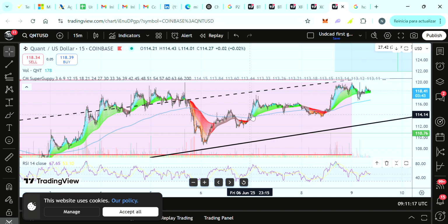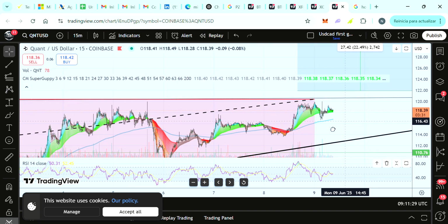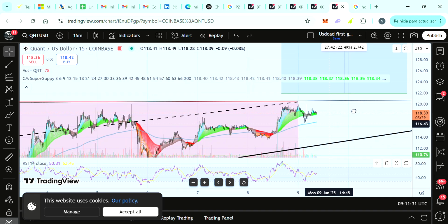So I gained a very small amount of Quant, but keep in mind that it is holding support off this black trend line right here. And looking at the 200 EMA on the 15-minute, it's holding support above that. We could see a 22% increase.